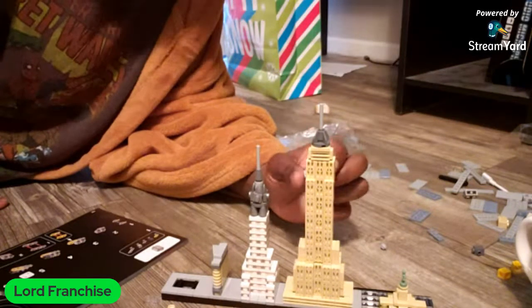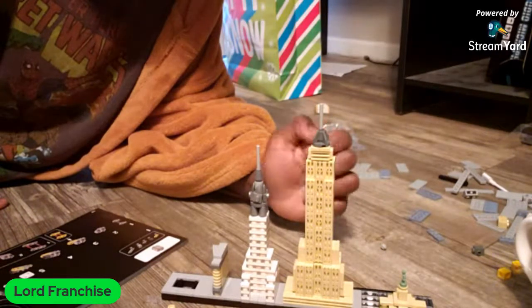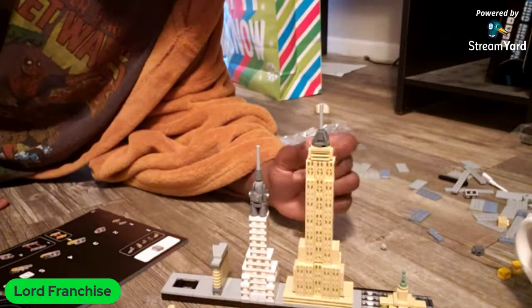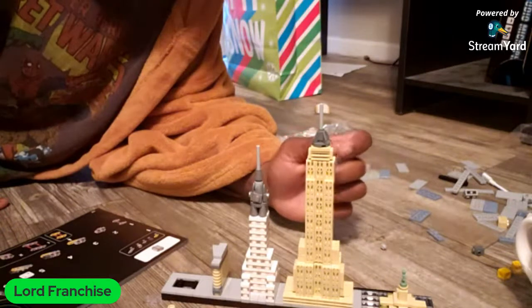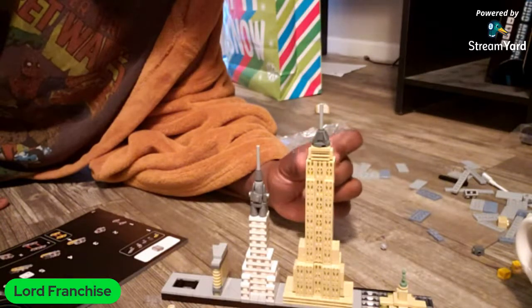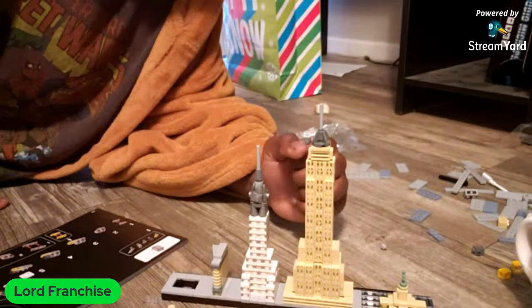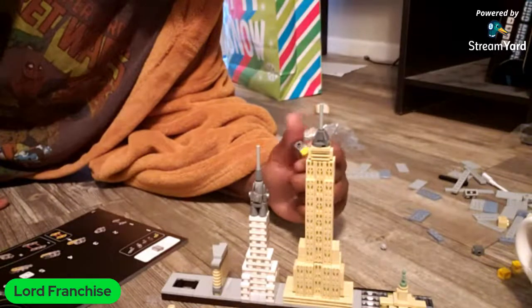I just realized it's funny. I'm building this One World Trade Center, and it's actually the 20th anniversary of that fateful day. I didn't know what was going on. I just remember where I was, because everybody had stories of where they were that day. I know exactly where I was. Sixth grade. Sixth grade history class.